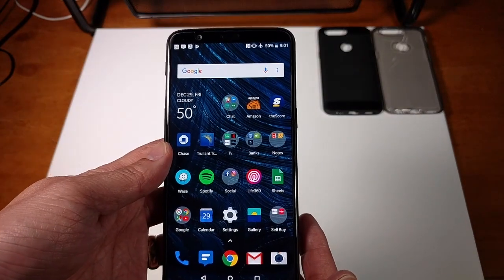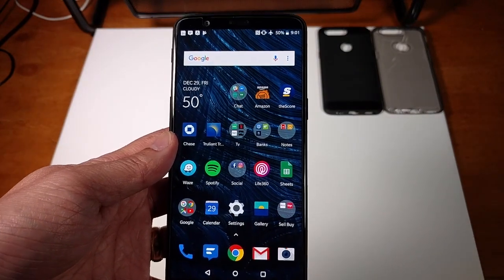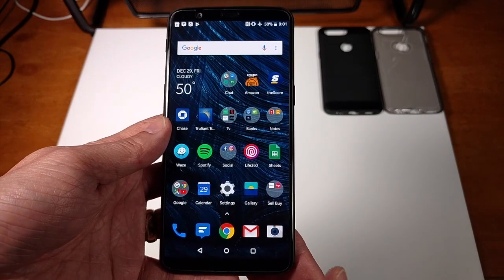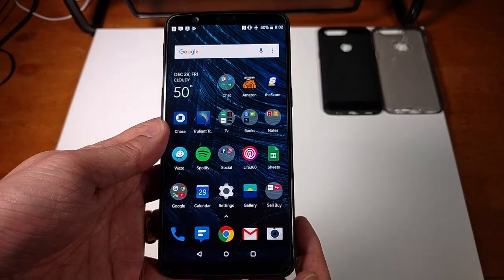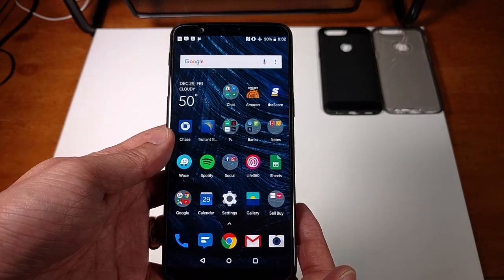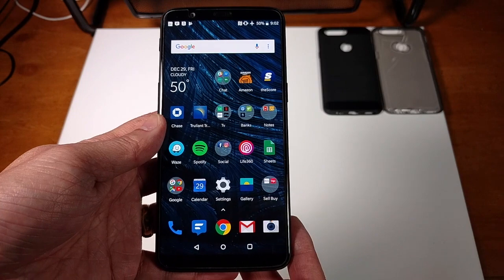And the last thing I like about this phone is the dash charge. Now with my Moto X, also had fast charge on that, pretty quick. This one is actually much quicker. A lot of phones right now still don't have quick charge. This phone does.